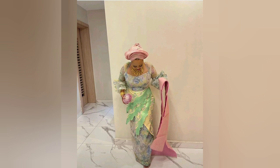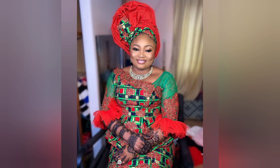You guys are going to be seeing a lot of beautiful styles. They are all the latest styles, from Ankara gowns to Ankara jumpsuits. Please try as much as you can to watch to the end of this video, because you're going to be seeing some combinations, like two different prints combined together to bring a beautiful look. And it's simple and classy, guys.